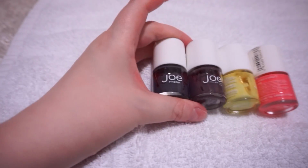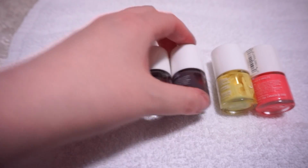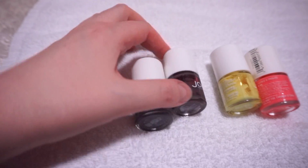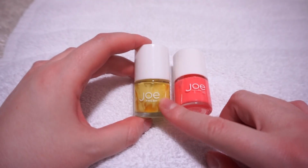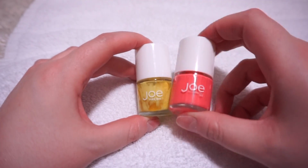These two I'm gonna hold on to. I just love creamy dark shades like this, and I do see myself wearing these again. And these two I think are gonna get passed on. I don't imagine my sister-in-law will wear this, but she might like the pinky one.